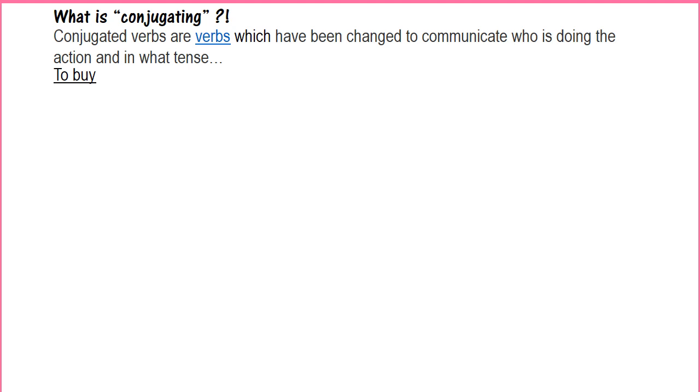We add an S, so we've conjugated that verb to correspond to the change in the subject from I to he. But also, we conjugate verbs to show their tense. So is it in the present tense or the past tense? I jump changes to he jumped when we're talking in the past.